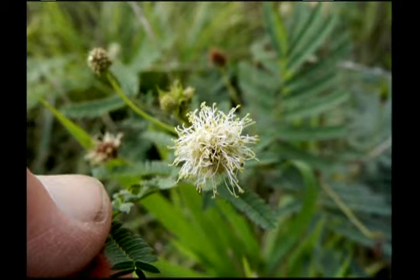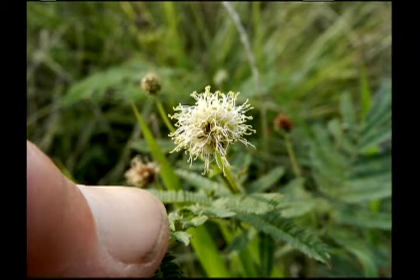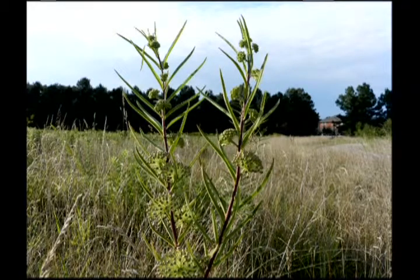Yeah, that's Illinois bundle flower, and that picture is fuzzy because I'm trying to show the foliage. It very much looks like sensitive briar, but it doesn't have briars. No problem. But I'm sure they're related in that family.